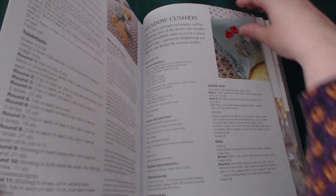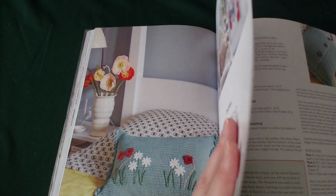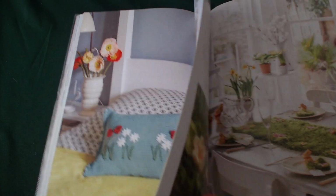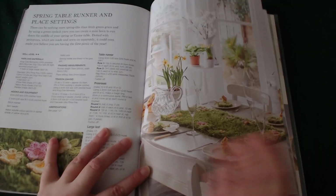This is the meadow cushion. Yes, I know it's got poppies on it. This wasn't picked up because of the poppies. And now I wouldn't have it in my house because I'm fed up with poppies. Okay, and you lot are probably getting fed up with this poppy.